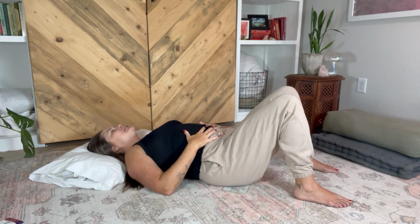So let's practice this 3-part breath together. Into the belly, ribs, and chest, and then exhale. Belly, ribs, chest, exhale. And as I cue you for this, you'll notice I'm taking 3 little separate breaths and then exhaling it all together. You can try that too.